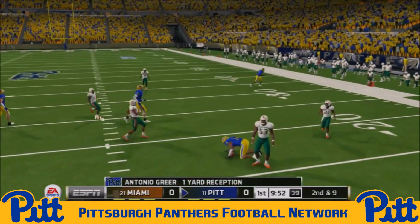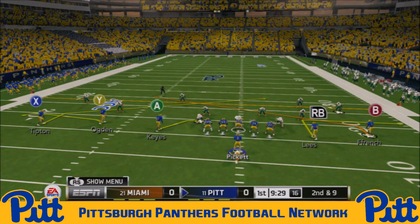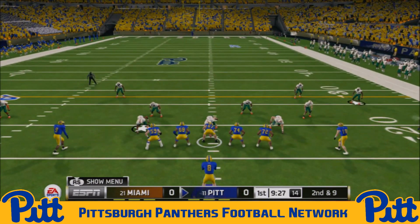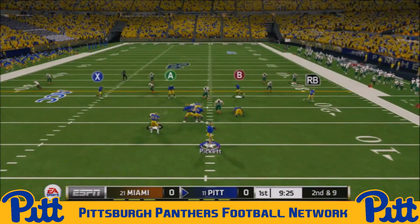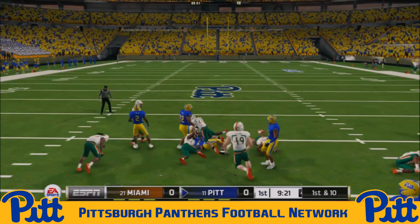Pickett throws on his opening play, but it's a bit behind tight end Antonio Greer. Goes for about a yard. 2nd and 9 now for the Panthers. Pickett is back to pass in a 5-wide set. Looks over the middle. Has a man. That's Jay Keys, the true freshman gadget man.